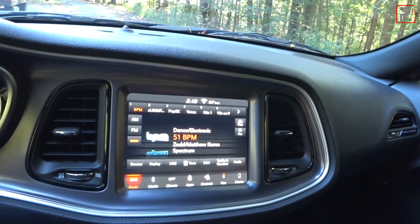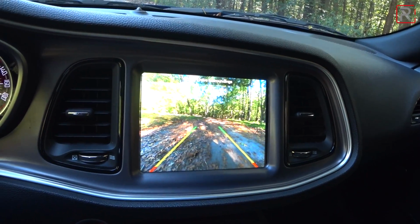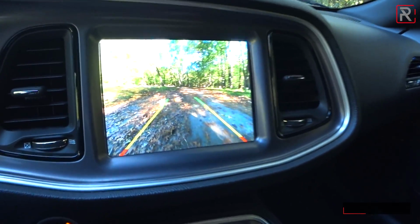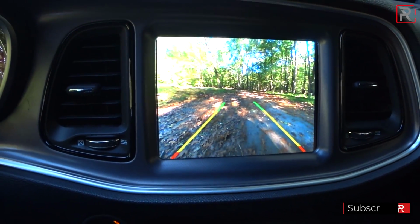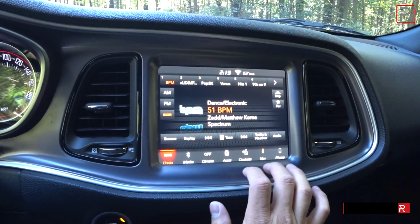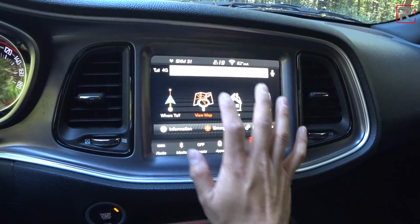When you put the vehicle into reverse, you do get a backup camera here with rear parking sensors, which is nice. You do have a trajectory, which is good. The camera itself is a little bit grainy in the resolution, but it's nice that it's on a relatively big screen. Going to the navigation source, you can see here, let's view the map.